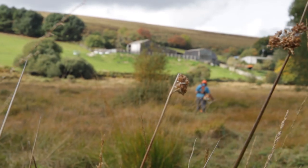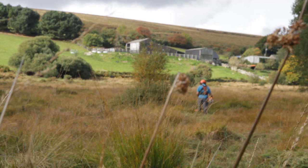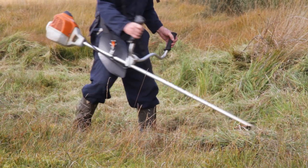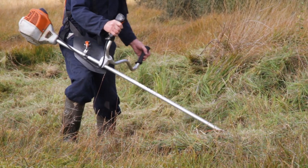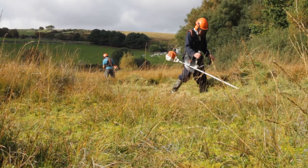So what we've been doing over the last 10 years, as I say, is coming out here once a year and keeping the vegetation cut down. And you can see behind me there's guys using strimmers to keep the vegetation cut. We're using brush cutters rather than a cord in order to keep the vegetation from going into the water itself, trying to reduce the amount of disturbance to the water as much as we can.